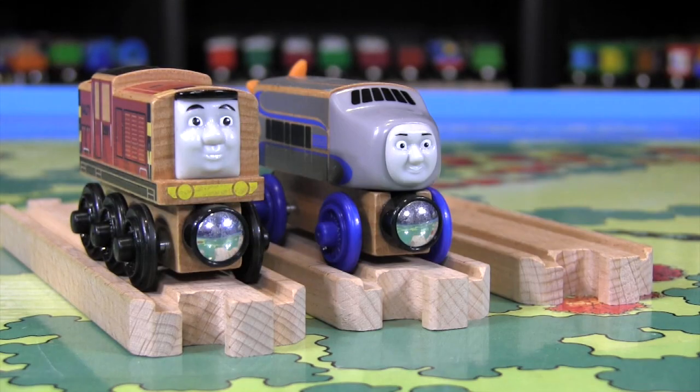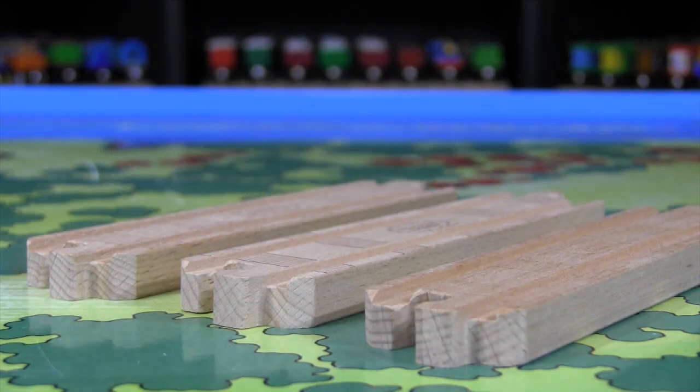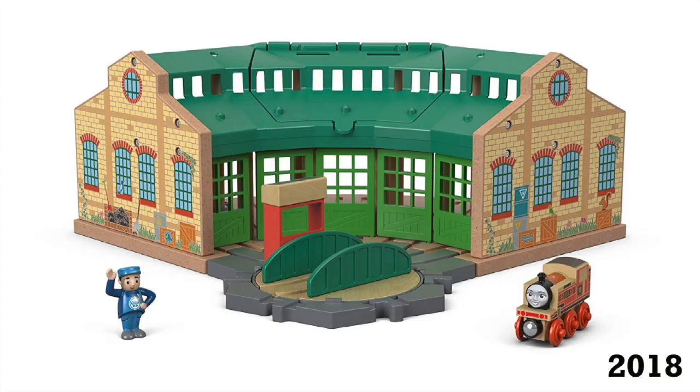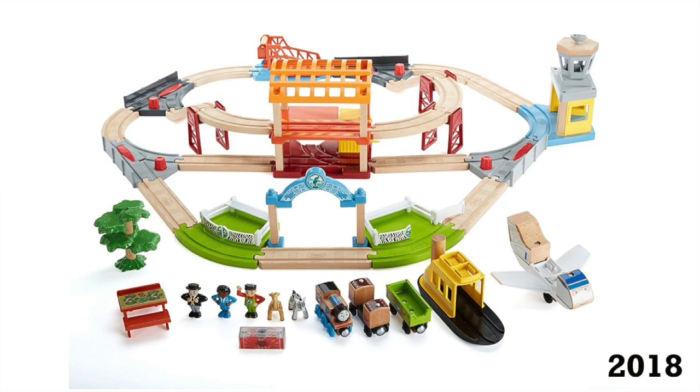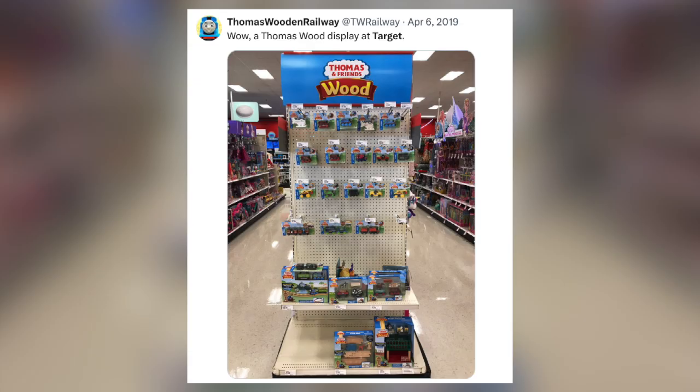Engines like Salty, Hugo, and Steven, to name a few, never got fully painted renditions. And the exact opposite happened with characters like Ace, Nia, and Kevin. Basically, many of the engines and sets that were supposed to be released in 2018 were delayed until their painted counterparts were ready. This sudden shift in branding created numerous instances where planned items were not released on time, if at all. By 2019, it felt like the wood line had righted itself.